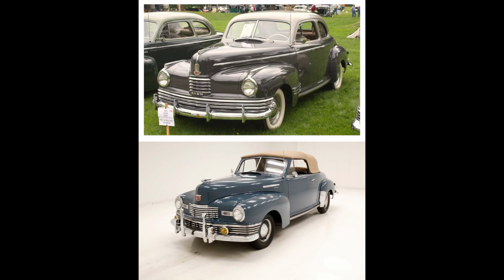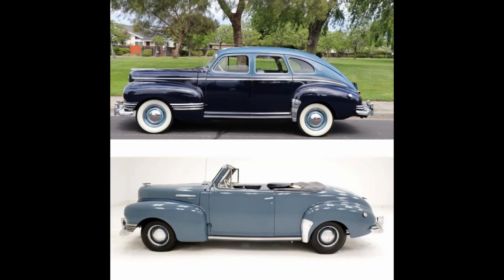Hood ornaments are totally different. The 42 says Nash big and proud on the front, whereas it says Nash on the 48, but it's inside the badge on the nose of the car. The 42 has more moldings on the hood. Looking at the side profile, ignore the fourth door on the 42. The 42 didn't offer a convertible, and pictures of this angle just didn't come in two-door for some reason.